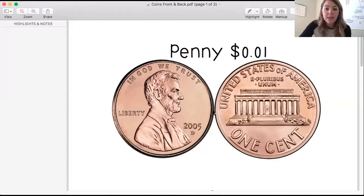So this is the penny. You know that the penny is a copper color. You might remember that we talked about the Statue of Liberty, which has that copper layer over the top, the same as what the penny is made out of, copper. In our money song that we've been singing all year long, we sing, penny, penny, easily spent, copper brown, and worth 1 cent. A penny is worth 1, okay?